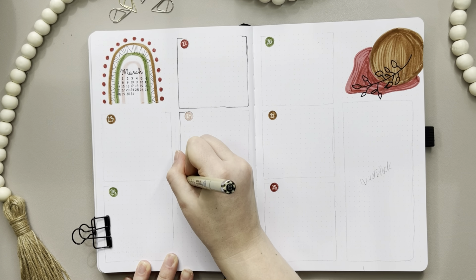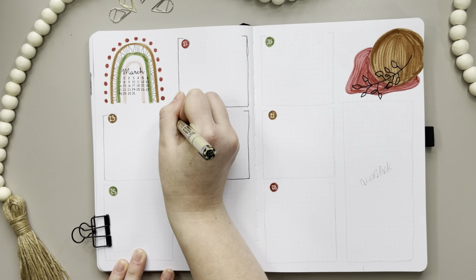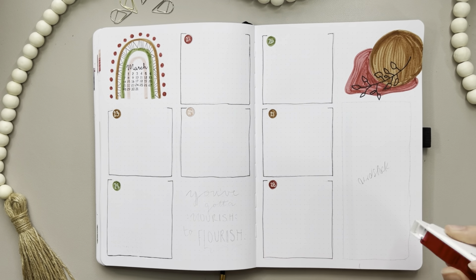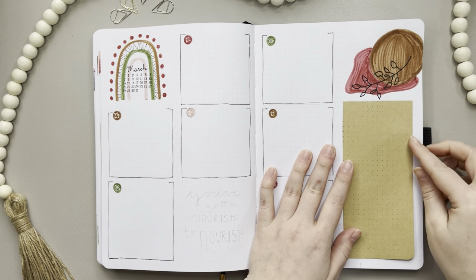I just thought there was something about this spread that the clean lines would have been too structured for all of the shapes and the kind of more relaxed feel this spread has, if that makes sense. So I drew them by hand, and I'm not mad about how they turned out. And I also gave myself another notes list with a Kraft paper.